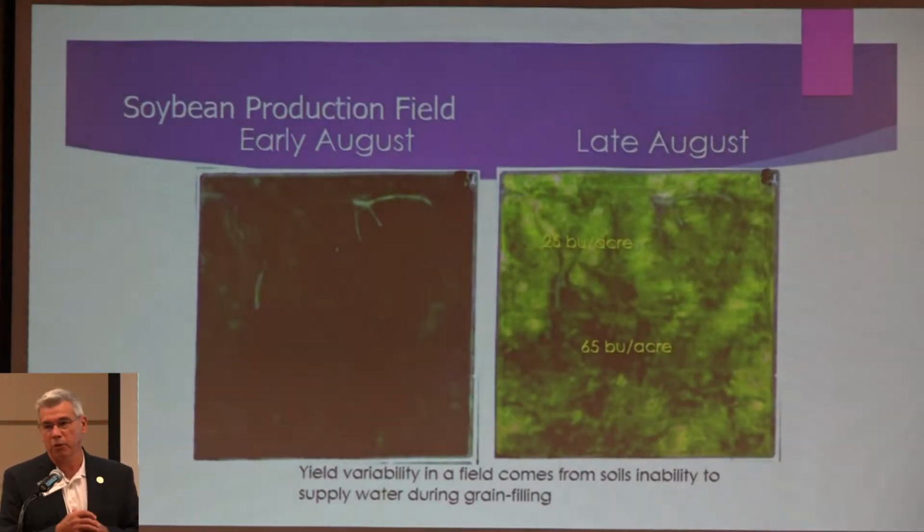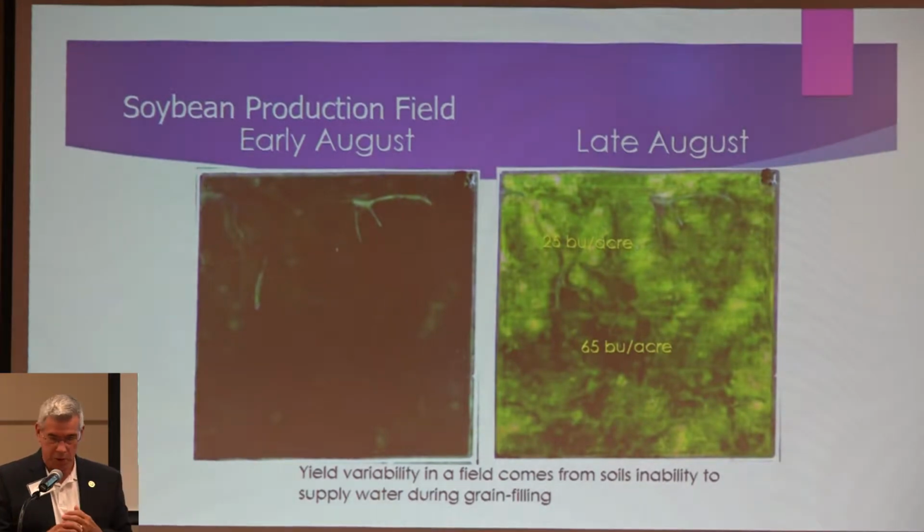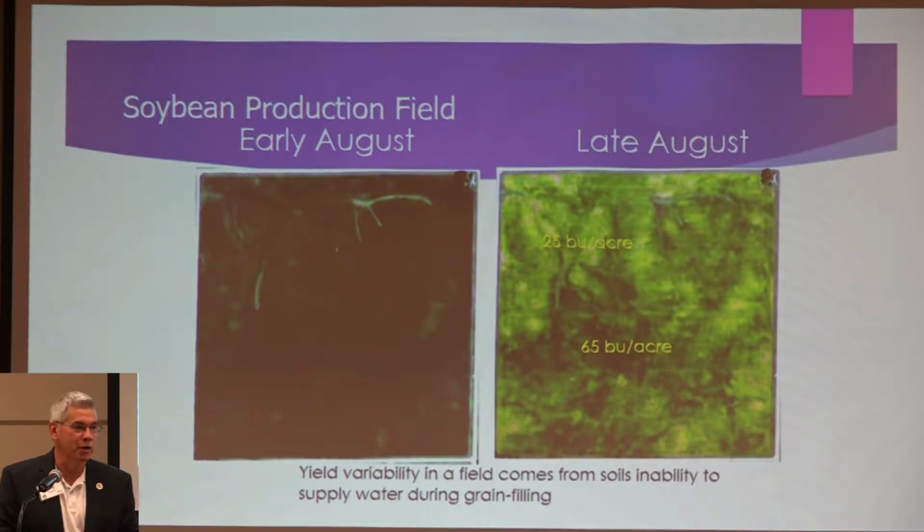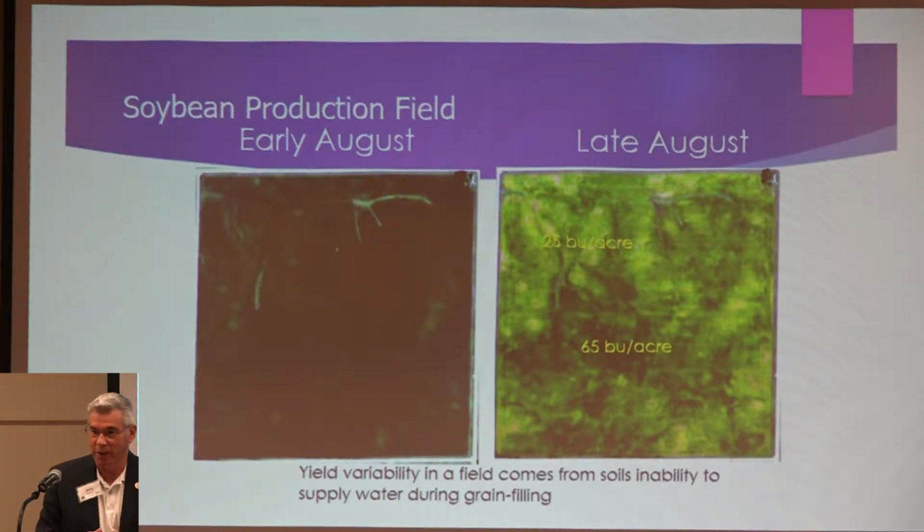This is just another example of this. This is a field just north of Dana. This left side is an image that was taken in early August. And this is all with aircraft and satellite, and so we pretty well have a pretty uniform field in the first part of August. This is that same field 3 weeks later. And what we've done is that we have basically removed a lot of that leaf area in that crop because it's wilted, it's dropped off.